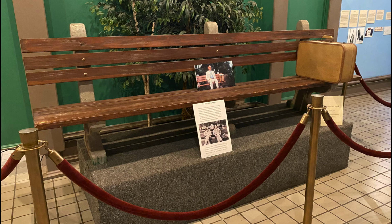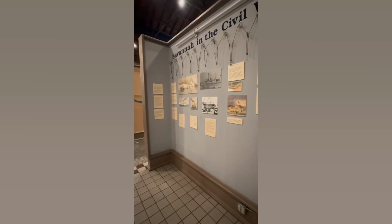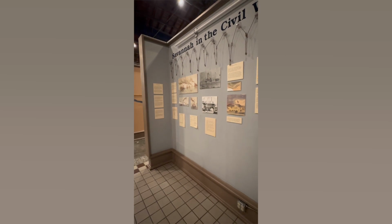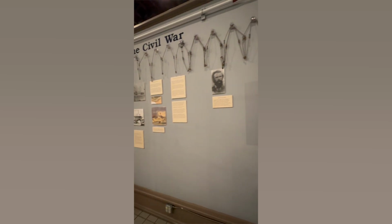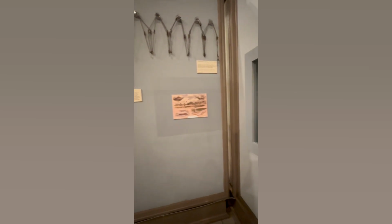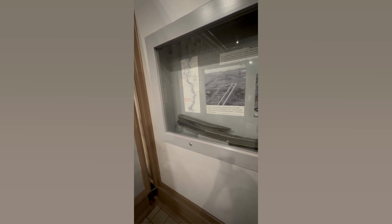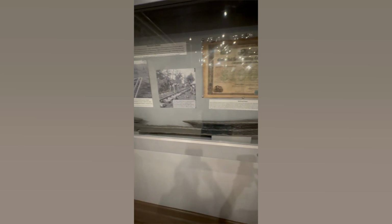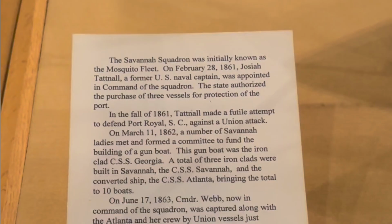Forrest Gump himself even made a trip to glorious Savannah. Savannah and its port played an important role in the Civil War for the South. As hard as they tried, the Union never gained control over the whole area. There are hundreds of pieces of history on display, from artillery to rifles to uniforms and everyday items for you to enjoy.